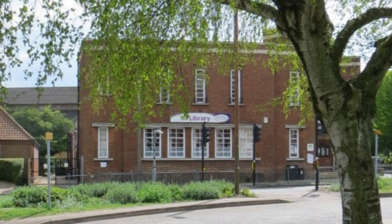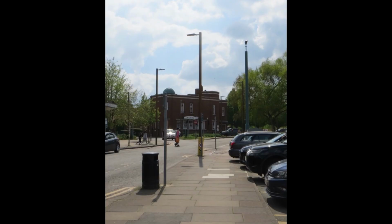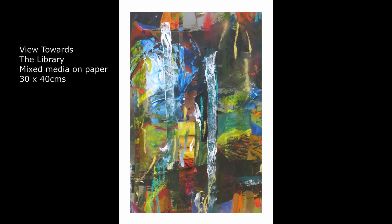As a children's book illustrator, the library is very close to my heart. This piece captures the view towards the library in mixed media. I've shown you 2 photos here, so you can try and get an idea of how I collage things together on the page.